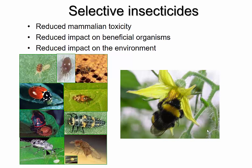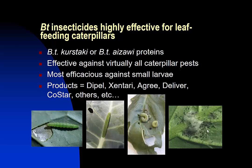Anyway, the bottom line is you don't want to kill these natural enemies. They're doing a good job on you. There are fortunately a lot of good insecticides to fit into vegetable systems, especially brassicas, and BT being one of them. It's been around for a long time. This isn't BT transgenics. This is the actual product, BT, like Dipel.